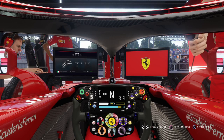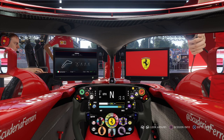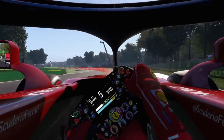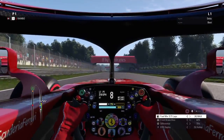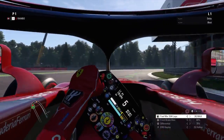Okay, so I was just explaining to you that I'd be using my PlayStation controller, but I've got my Logitech steering wheel hooked up on a seat with my pedals and everything ready to go. So that's what I'm doing now. Let's get into some racing. And I am on manual.